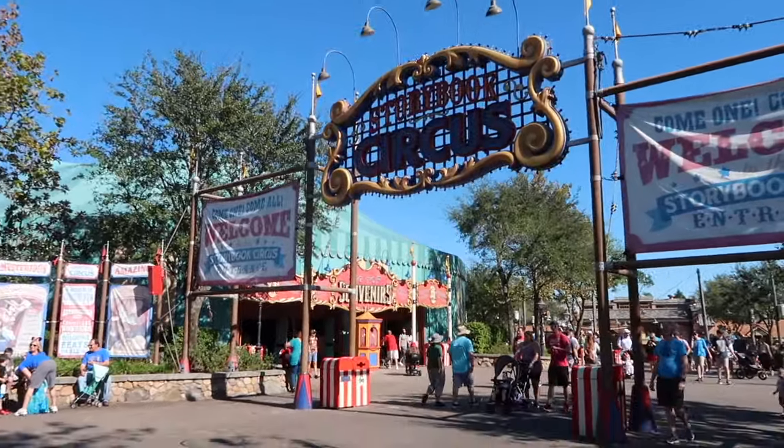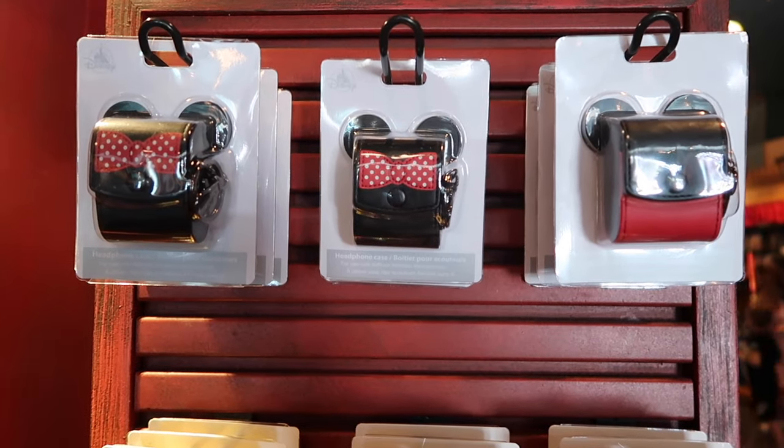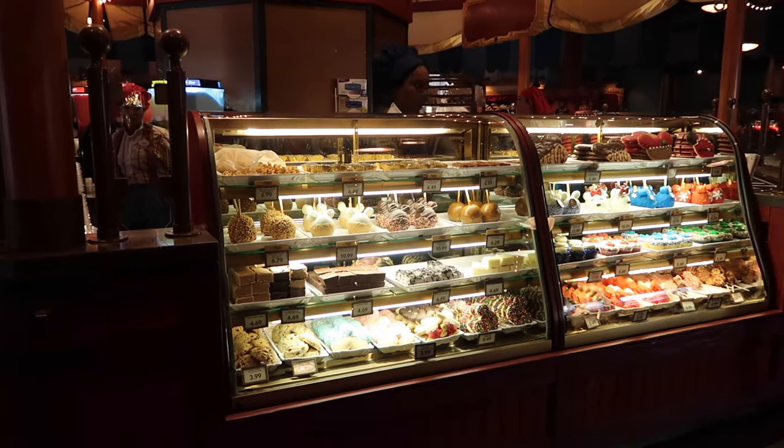Just gonna have a quick look at Storybook Circus before I go in. I'm really tempted to buy these because I keep losing my AirPods. They also have the Encanto ears. Adorable. They've got a lot of cute snacks in here.